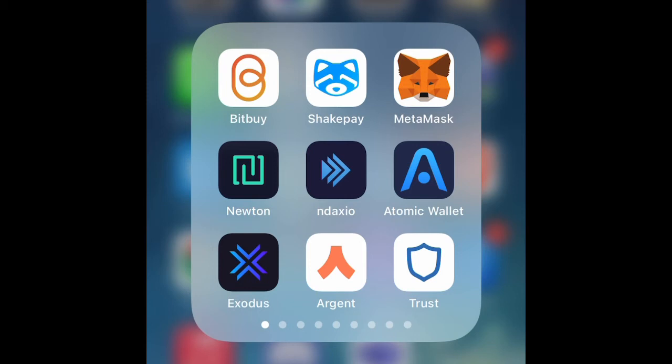So I'm not going to look at MetaMask within this challenge. MetaMask is a great wallet. You really need to have it, especially as an extension on your web browser. There are a couple other choices, but I'm really happy with MetaMask. But for the sake of this challenge, I'm going to do Atomic Wallet, Exodus, Argent, and Trust Wallet and talk about some of those differences. And I'll do a separate video on MetaMask.